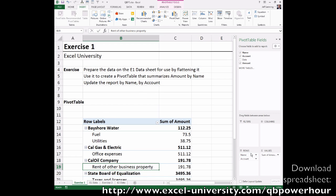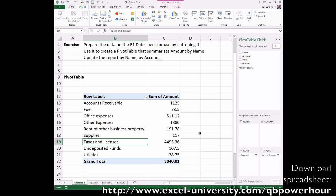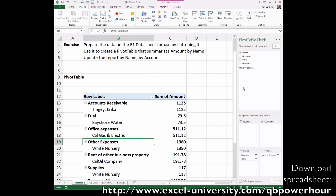But Jeff, I just want to see it by account. Okay, let's take the name field out. We can do that by unchecking its checkbox. And now we've easily converted that to account. But Jeff, I want to see it by account by name. Okay, let's leave the account in there and add the name. So as you can see, I can click and drag and insert these into any location, and I will be fine.